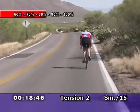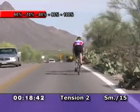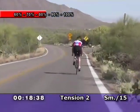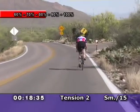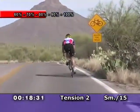You can see up ahead. See the mountain? Well, we're going to be heading back over that mountain on the backside of Gates Pass. So get yourself mentally ready for that. But I don't want you taking it easy right now. Get that cadence up. Maintain that momentum. We're going fast.